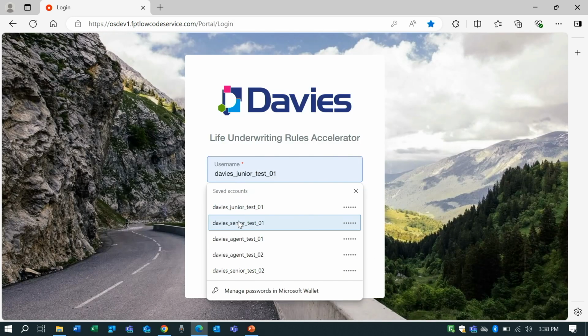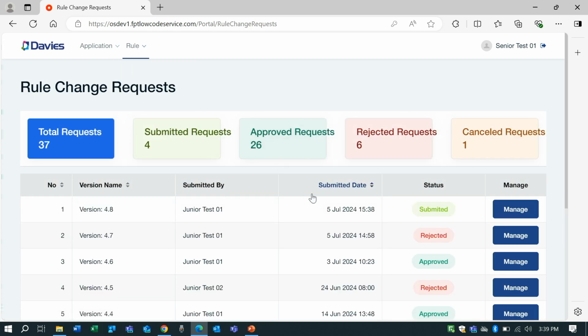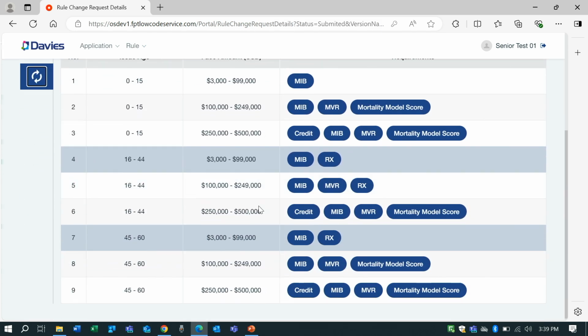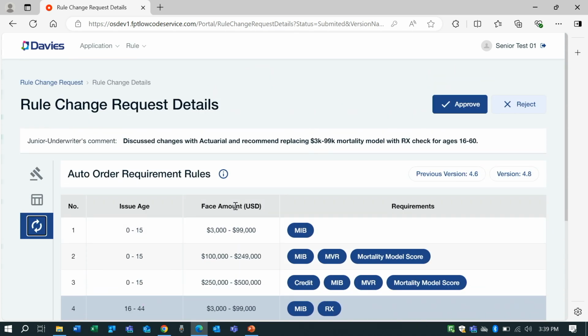Now, I'll sign in as the senior test underwriter. I click on Rule and Rule Change Requests. I then see the submitted request. I click on Manage and can review and approve or reject the request. I will approve the change and put in a note.